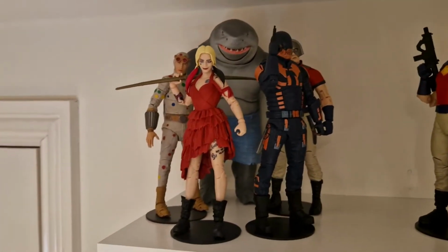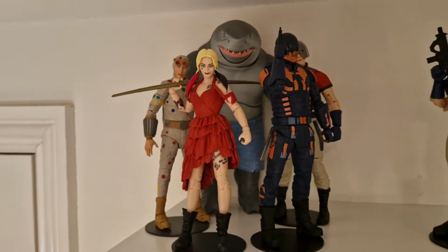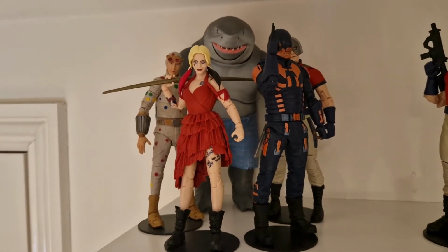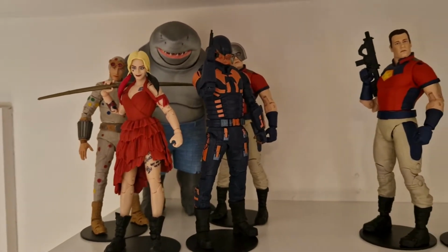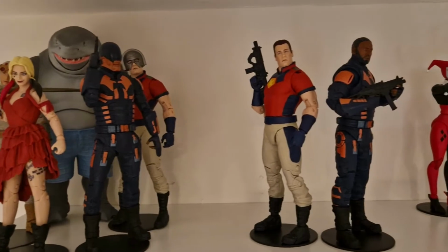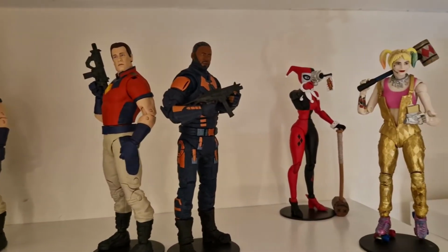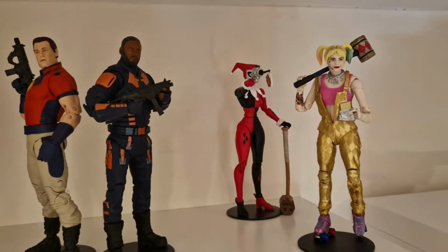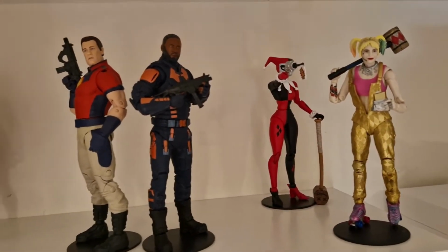Okay, so we'll start with the superheroes shelves. This is DC and Marvel. For those of you who know, I only like the Batman series in DC. I love Harley Quinn and I love the Joker. So here we have the Suicide Squad. Now, I've stated before, it wasn't the greatest film in the world, but I do like the figures.